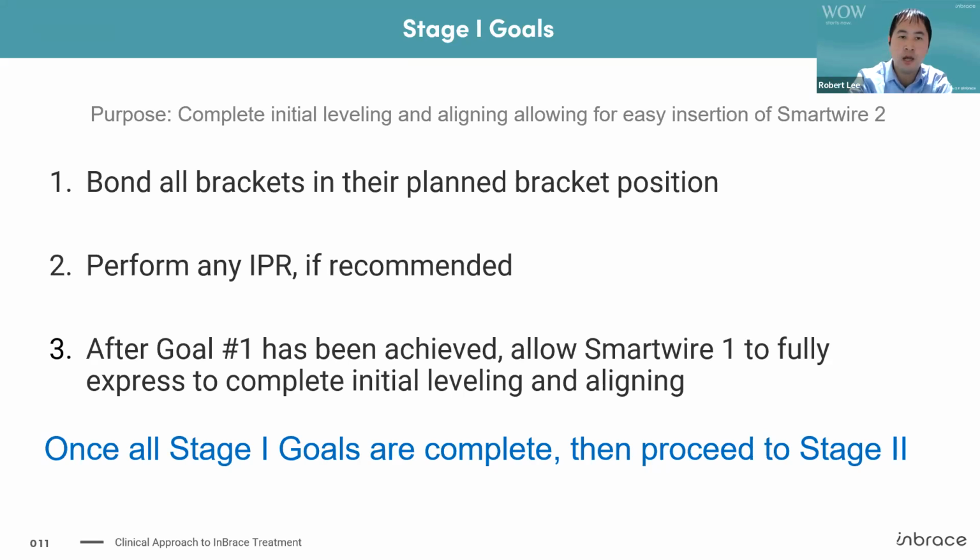So in the stage 1 goals, the first and main goal, I would say, is to get the brackets in what we call the planned bracket position. We call it the planned bracket position because all of this is digitally planned. So after you approve your smile design, we will then virtually place the brackets on the approved smile design.